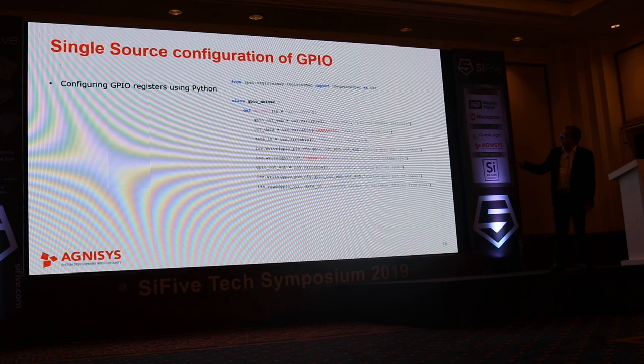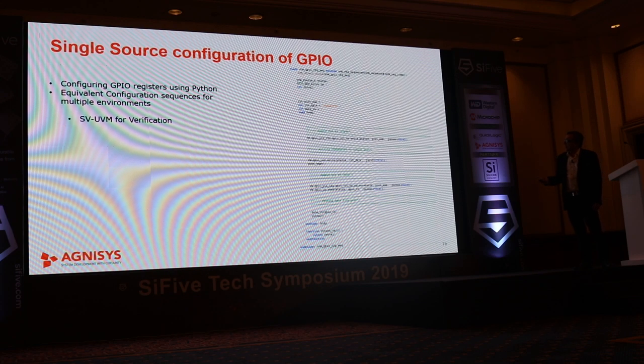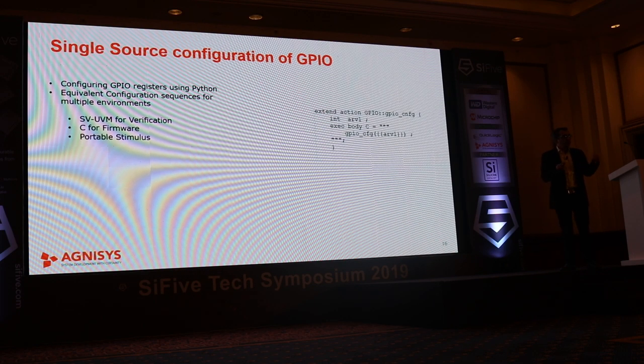Here's an example. This is GPIO registers being programmed in Python. And from that we create SV UVM for verification, C for firmware, and even the portable stimulus stub that can enable you to use the portable stimulus standard. The portable stimulus standard, if you know about it, deals with things at a higher level. It doesn't go down to the implementation layer. So having a methodology like this, you can create not just for portable stimulus, but the same sequences can be used by your verification team and firmware.